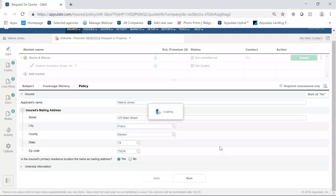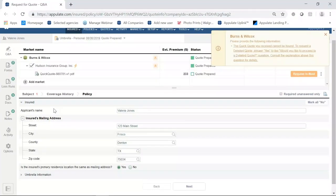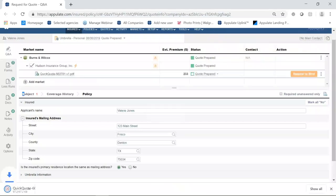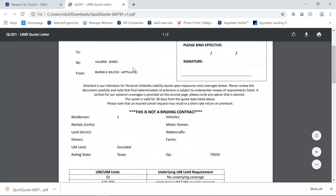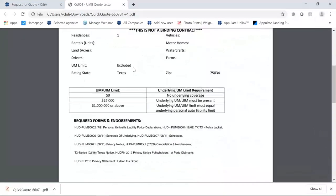And in just a few seconds, you're going to see a quote pop up. So currently it's generating that quick quote for you. So we'll let it load here for just a second, and then I'll go ahead and open this right up. So when you click that submit button, as soon as it loads, you have this quick quote here for you to open up and review. So go ahead and just click it to open it. It'll open up on your computer just as it opens up any PDF, and you can scroll through this to review what's on your quick quote.